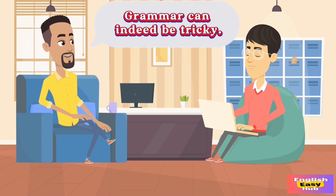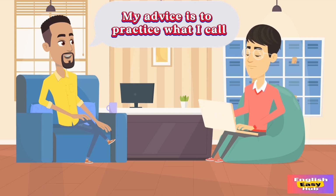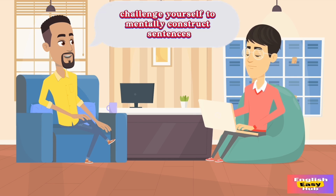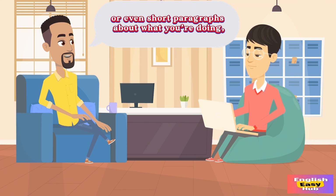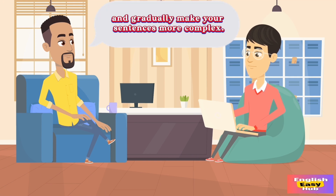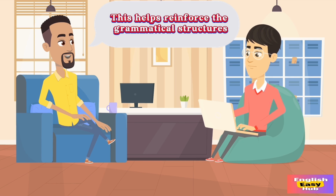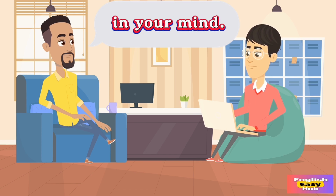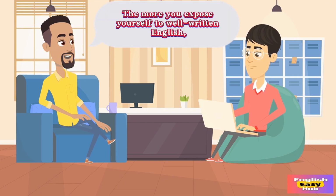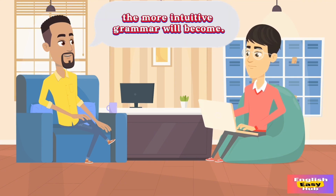Grammar can indeed be tricky. My advice is to practice what I call mental sentence construction. Throughout your day, challenge yourself to mentally construct sentences or even short paragraphs about what you're doing, seeing, or thinking. Start simple and gradually make your sentences more complex. This helps reinforce the grammatical structures in your mind. Additionally, reading extensively is crucial. The more you expose yourself to well-written English, the more intuitive grammar will become.